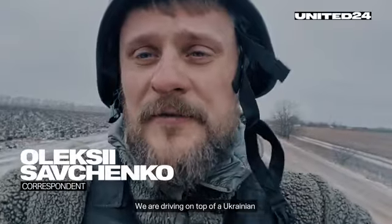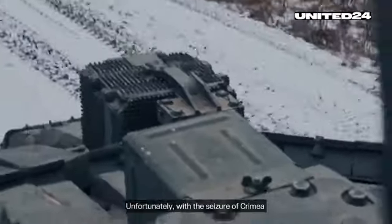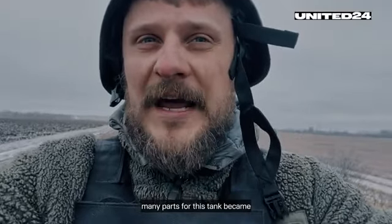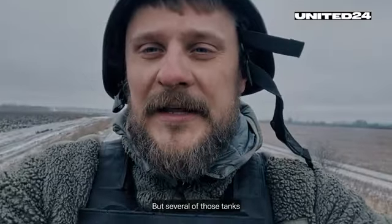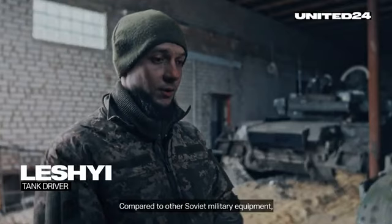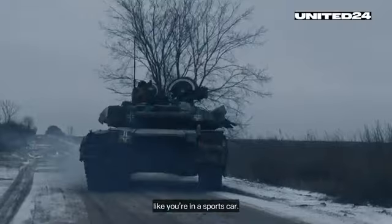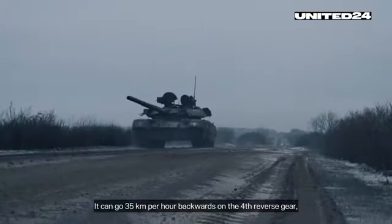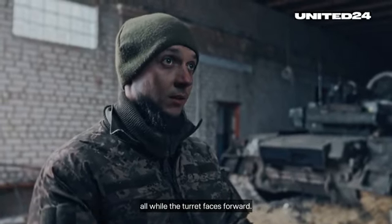We're driving on top of a T-84 Ukrainian Oplot tank. Unfortunately, with the seizure of Crimea, a lot of details for this tank were not available for mass production, but several of those tanks are currently in operation in Kharkiv region. Compared to other Soviet military equipment, getting into this one feels like you're in a sports car. It's much faster and there are 4 reverse gears. It can go 35 kilometers per hour backwards in the 4th gear, all while the turret faces forward.